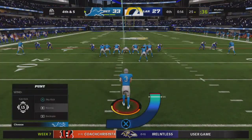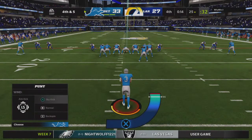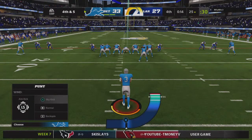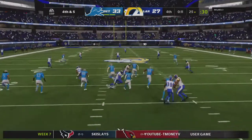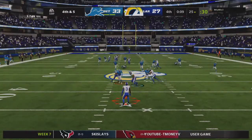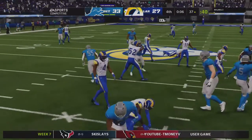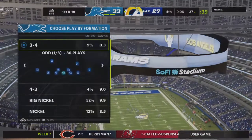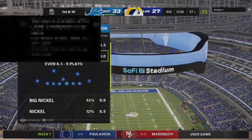Here comes the Lions punter now as he's on here to punt it away. And now a high kick trying to pin him back. They'll call that a 33-yard punt with no return. And there'll be time for maybe one final play before we hit 000.